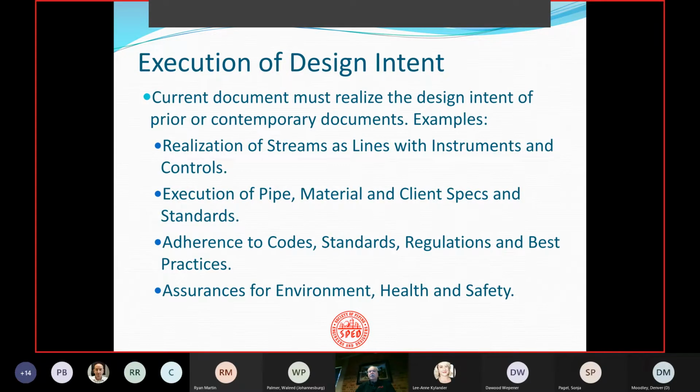Another thing to check for is execution of designer intent. The current document must realize the design intent of prior or contemporary documents, such as the realization of streams as lines with instruments and controls, execution of pipe material and client specs and standards, adherence to code, standards and regulations and best practices, and assurances for environmental health and safety. And all these side documents are examples of designer intent that you must realize when you perform the design.